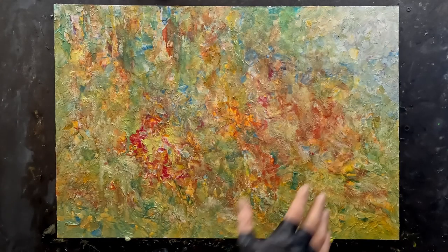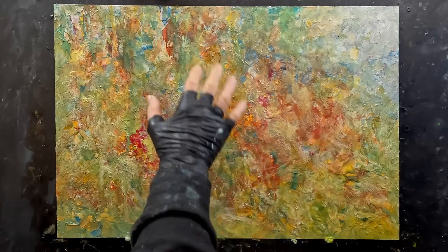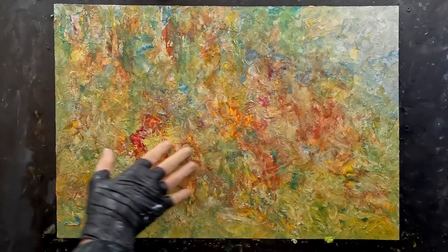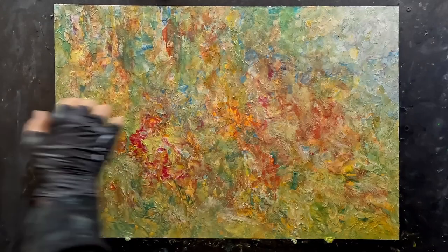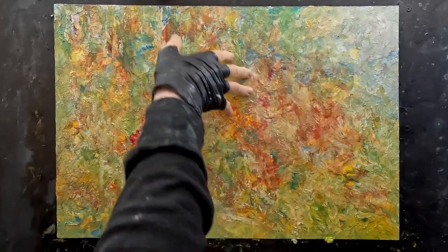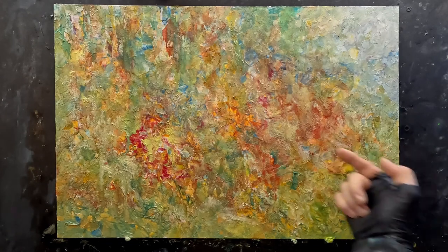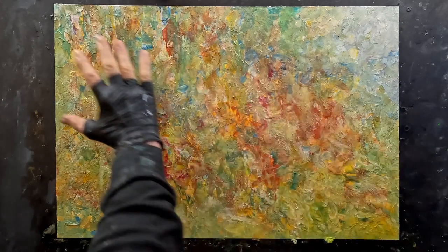Now, if you look at this, you can see that the spirit of the form of the flames inherent in this is moving in this direction, which means the wind is coming from here, blowing the flames this way.